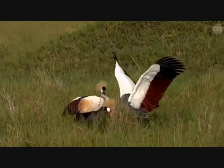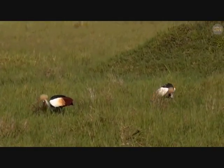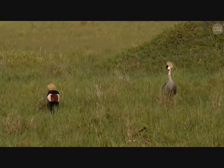Oh, you horrible, horrible crane, you. I was just about to say to you that we've been enjoying a little bit of a theme this morning. Oh, look at this, look at the dance. Look at the courtship. Oh, that was beautiful.